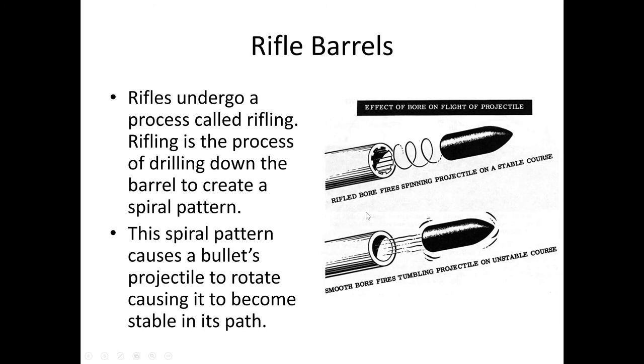At the bottom, we see the smoothbore. A smoothbore doesn't spin, and it's going to shoot out, and it's going to tumble more. It might flip around, and it's just very unstable. If you've ever seen a Civil War movie, everybody would line up in lines, and it was just really hard to aim when you had a smoothbore rifle, and that was the most common type of rifle. Or I shouldn't say rifle, the most common type of long gun.